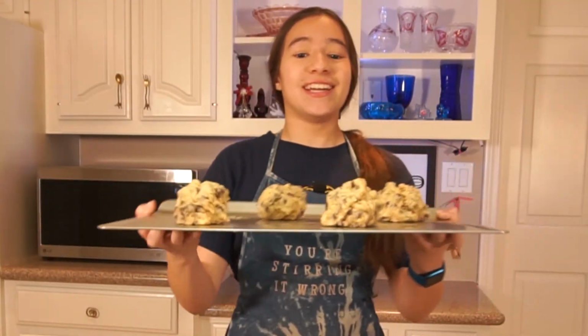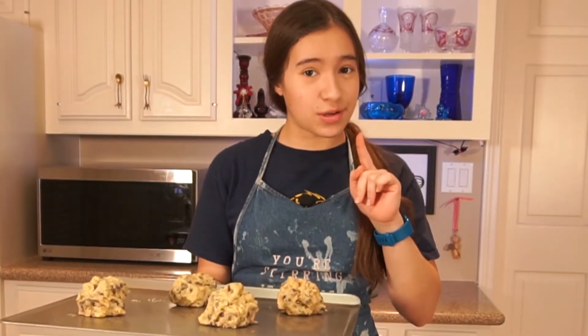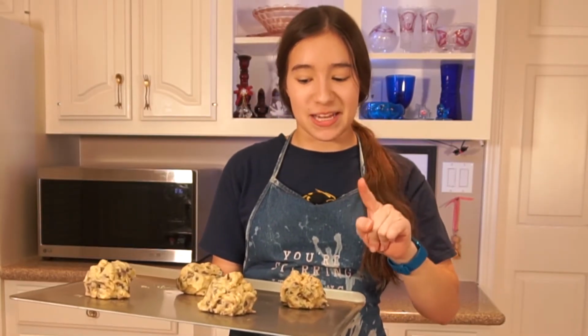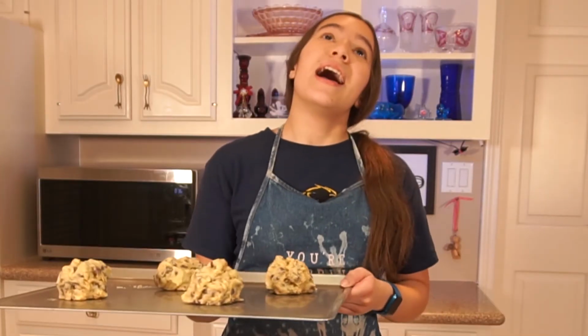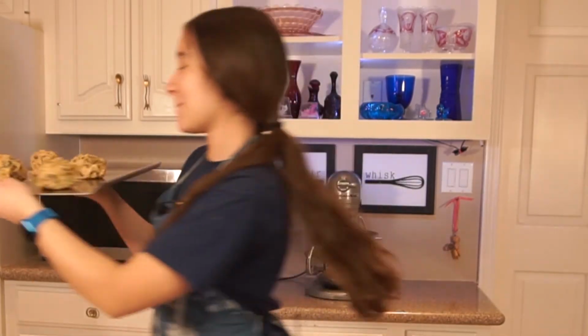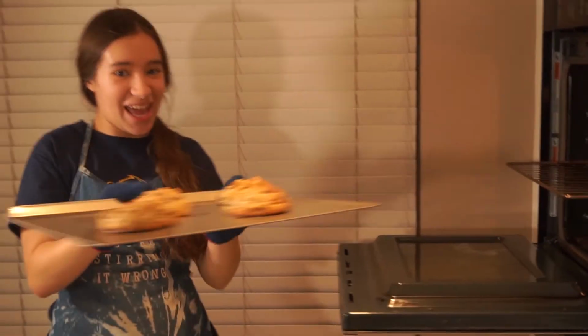Also, one more thing. They won't look done when they come out. They're gonna look not done, but as they cool on the pan, they will start to be done. And yeah, you just don't want to cook them too long, okay? When you think they need 1 more minute, take them out. And that's my oven. Okay.